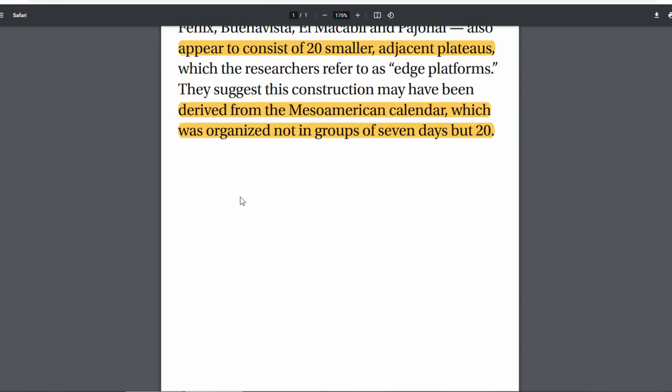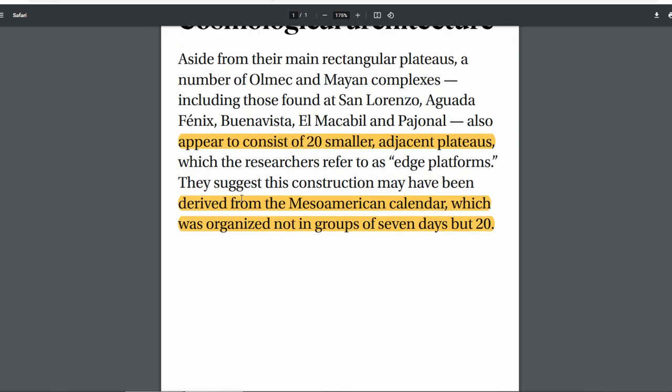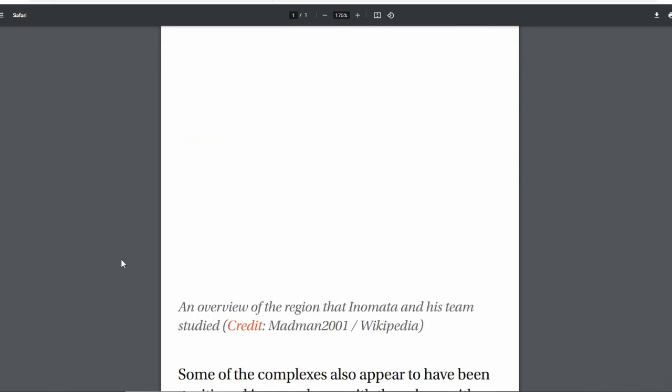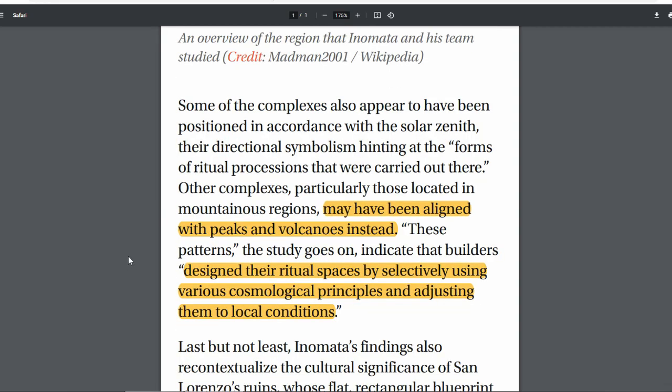And again, you have this pattern here of whatever's in their calendar. They're going to manifest it, in this case, in the architecture of where they're living, or their ceremonial sites, or whatever culturally significant site they're going to instill their cosmology on. Which again, in terms of civilizations, that's pretty high level.